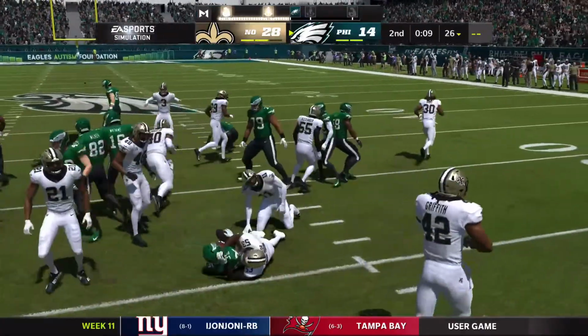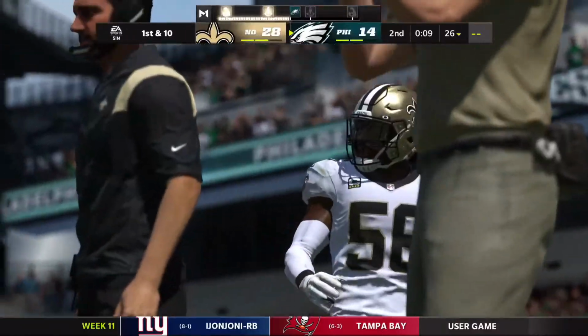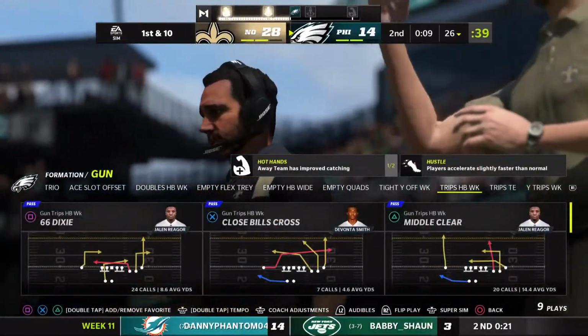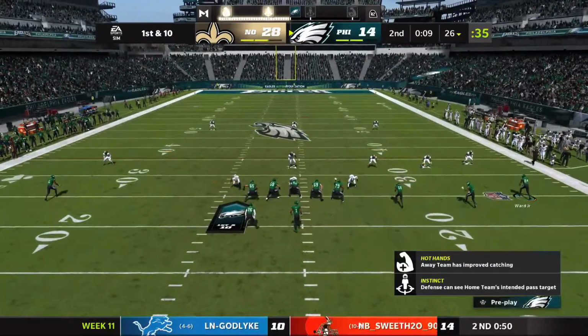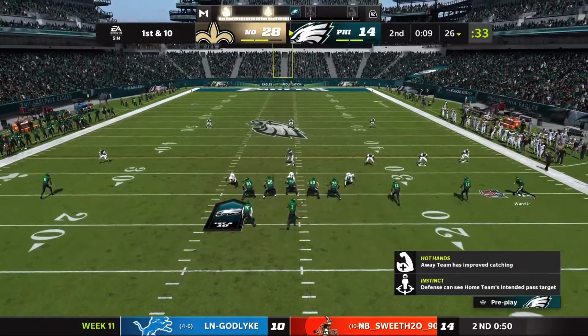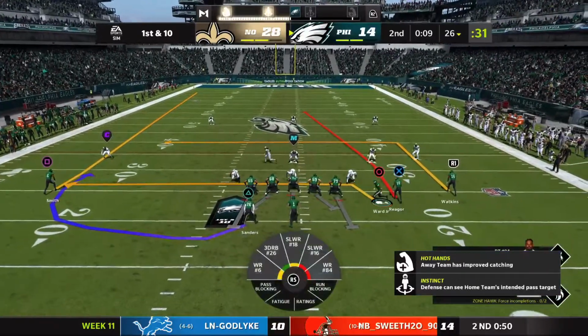And he'll take it up past the 25 to the 26-yard line. Ready at the line, this Philly offense set to go. And with only 9 seconds remaining, and not much time, we'll see how they play this.